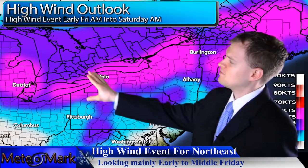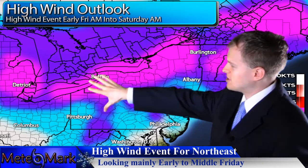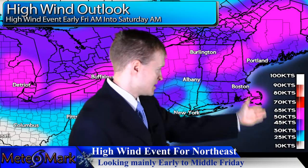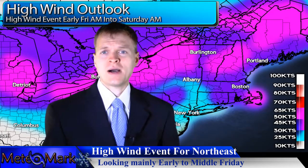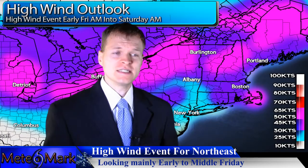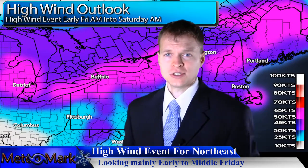Take a look at this. We zoom in right into the northeast. It will start first Thursday night across Michigan, where we could get winds upwards of, now if you take a look at the key here, these are measured in knots. But basically to get miles per hour out of this, you usually only add about an average of 4 to 5 to get the miles per hour. So this is pretty close to the mile per hour scale, measuring it in knots.